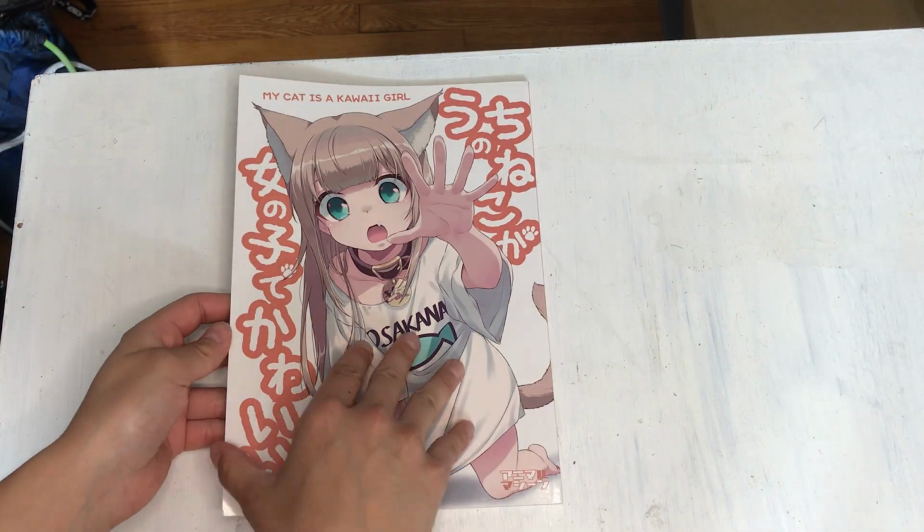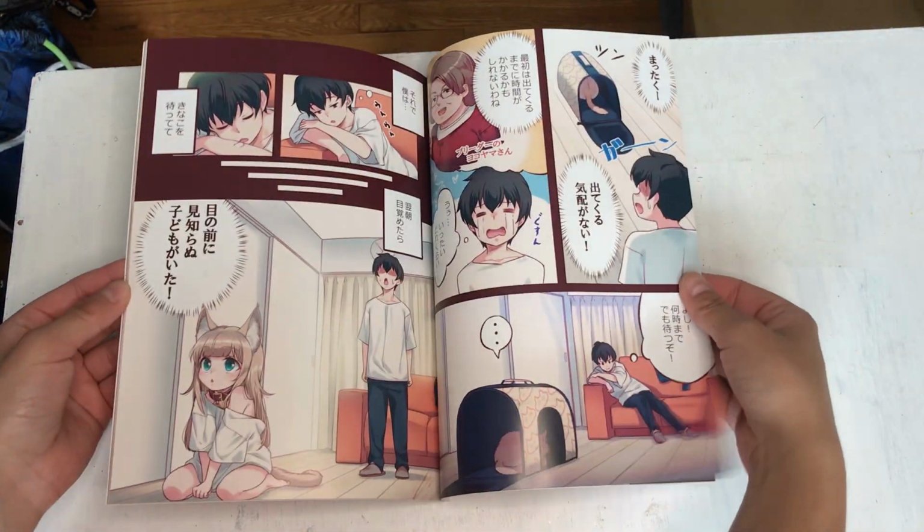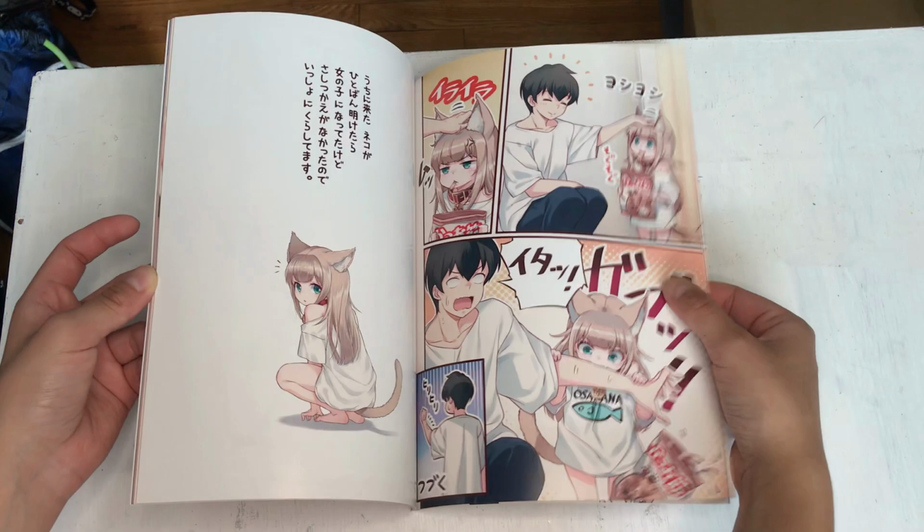So next up, I have this line of Doujin right here, and this is illustrated by the artist 40 Hara, and they do artwork for some other original characters, but they also do small little comics and drawings of their cat as a cute little anime girl, hence the name My Cat is a Kawaii Girl. I really love his art style. I really love the way he draws his cat as a cute anime girl. Absolutely adorable. There's a couple of small comics in these, I believe, and also some small drawings of her and just the little shenanigans she gets into, but it's absolutely adorable. Very nice little art books overall.